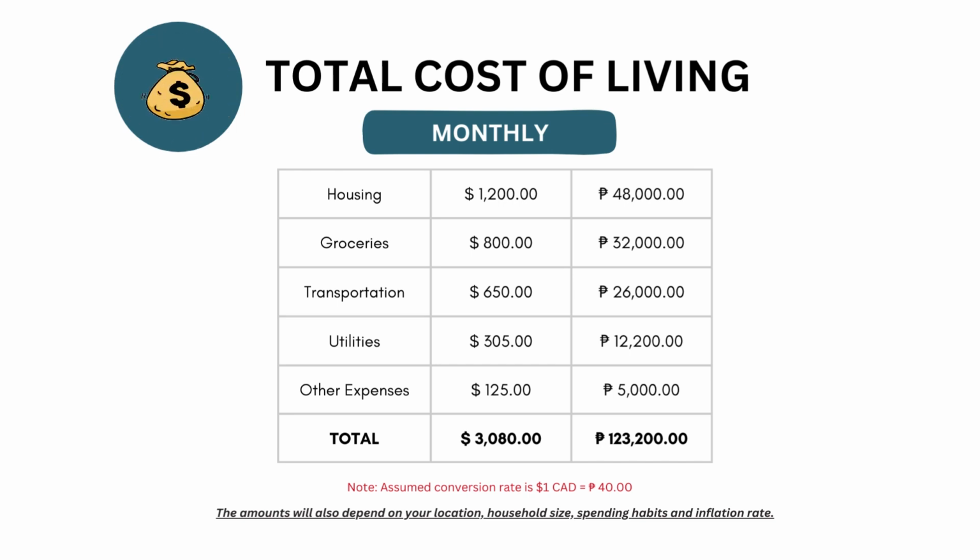Then next is utilities of $305 per month or equivalent to 12,200 in Philippine peso. And lastly would be other expenses, which includes laundry and clothing for $125 per month or 5,000 in Philippine peso. If we are to combine the cost of each category, it will all add up to $3,080 per month or equivalent to 123,200 in Philippine peso. So if you want to partake in the fun stuff like dining out, grabbing drinks or coffee during work week or weekends, you can probably allocate extra funds for around $80 to $125 per month for that.